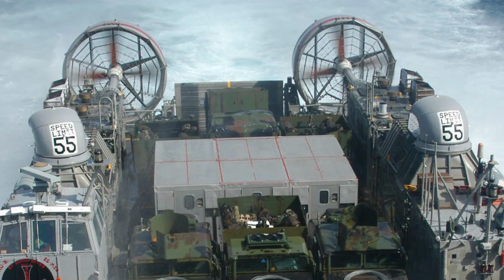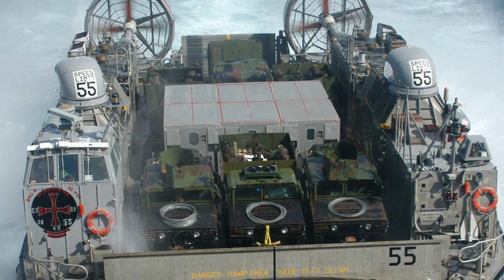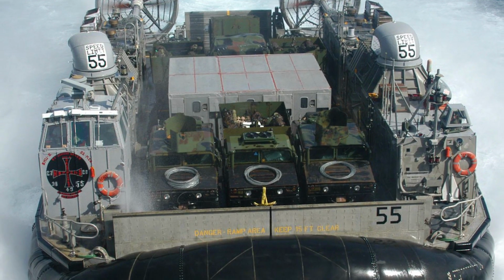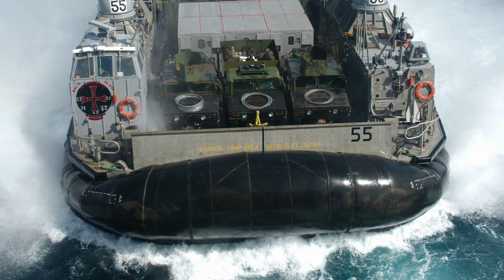Hovercrafts use fans, which push airflow underneath the hovercraft into a smooth cushion below, which allows it to appear to float. This makes for an effective amphibious assault vehicle and for transporting heavy equipment.